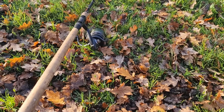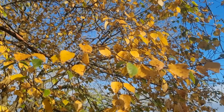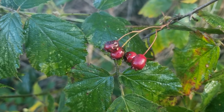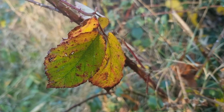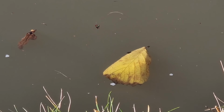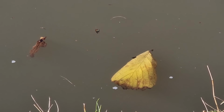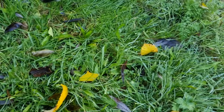So no action in the first swim, and it's been beautiful just sitting down on the fast mat, admiring the surroundings. Autumn is a beautiful time to be on the bank, and we really are in the change now. There's berries on the trees, and you've got all the colours of autumn. The golds, the browns, the yellows, and the leaves just dancing on the top of the water. A kingfisher's been through, and yeah, it's been a beautiful 45 minutes in the first swim. But we're out to try and find a pike this afternoon, so it's time to move.